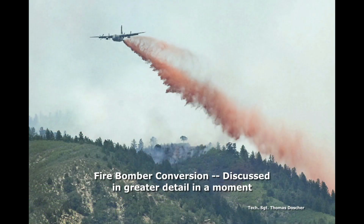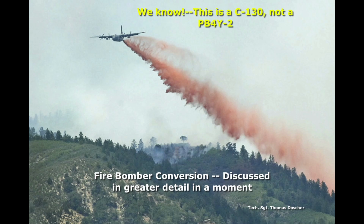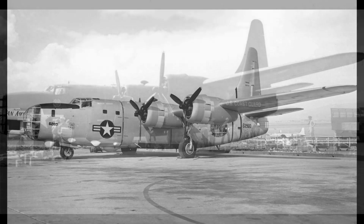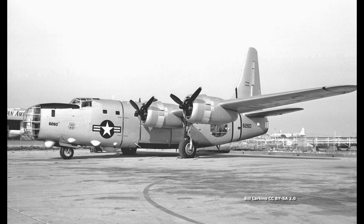Several of the PB4Y-2s were declared surplus for firebomber use and could carry and airdrop up to 2,500 gallons of fire retardant. In addition to all this, between 1946 and 1958, the U.S. Coast Guard operated up to 13 Privateers out of Barbers Point, Hawaii, and San Francisco, mainly in the search and rescue role.